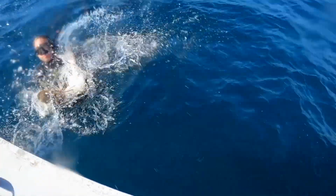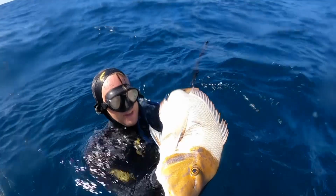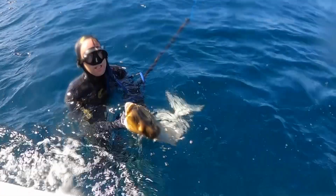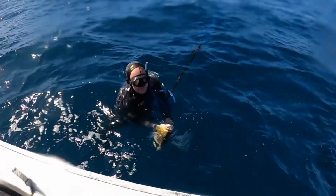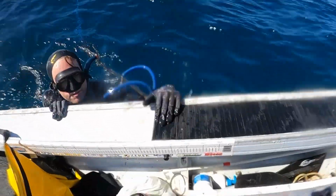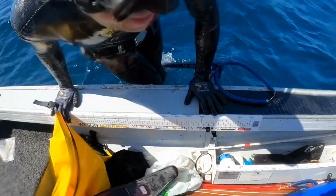What'd you get there, Reese? I'm holding it so tight. Holy, huge spangled. And the first one I saw was like 1.5 times as big. Oh my god. I've never seen one that big, even in the reef. Oh, ow, my toe! Sorry. That's how big it is!